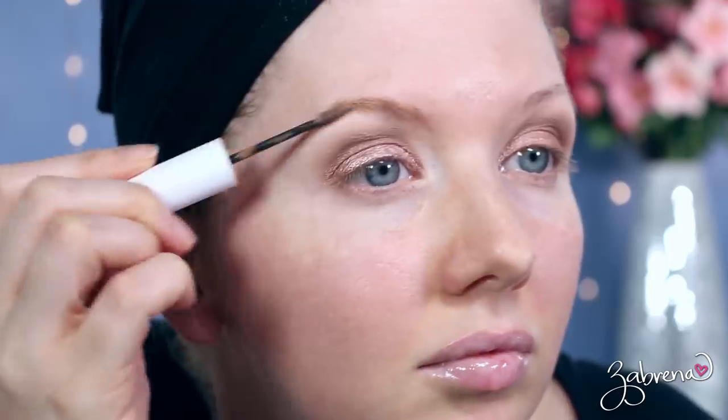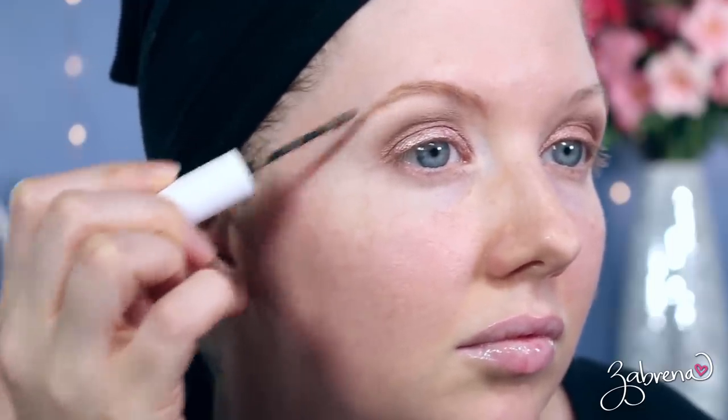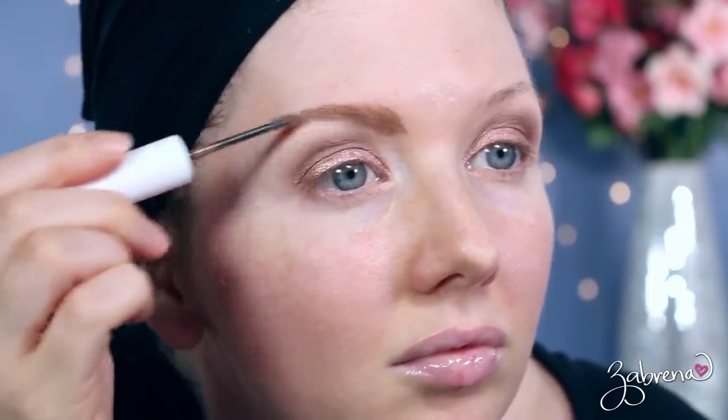And the initial application with it was really easy. I love how effortless it was to apply, and it did fill in my brows much better than I had expected it to. Best part is, it lasted all day. I didn't have any issues with it staying put, and I was really, really happy with this one.